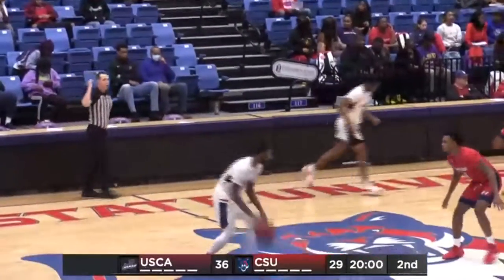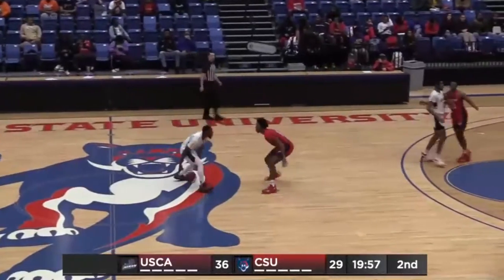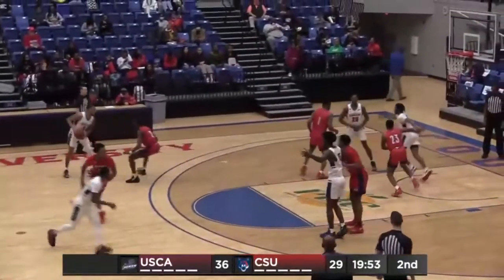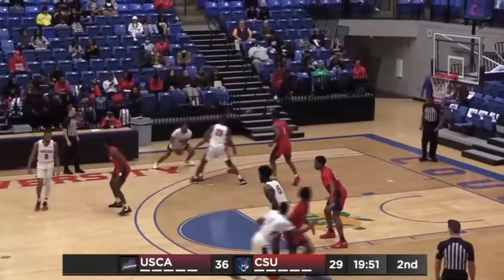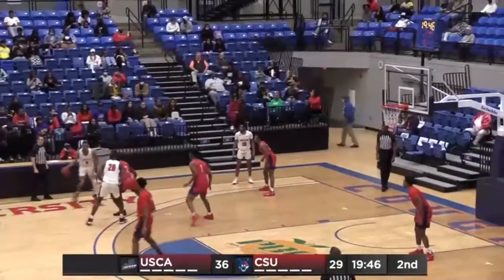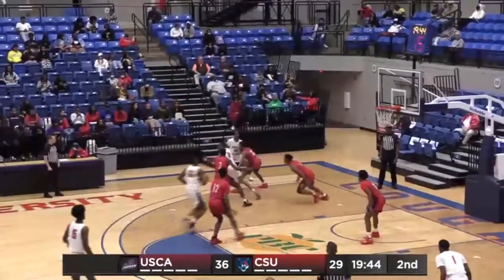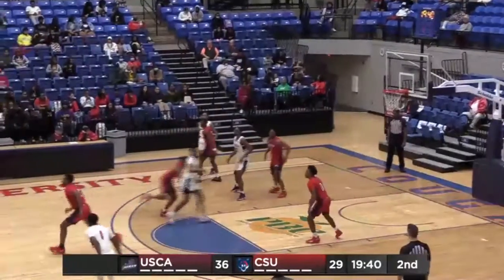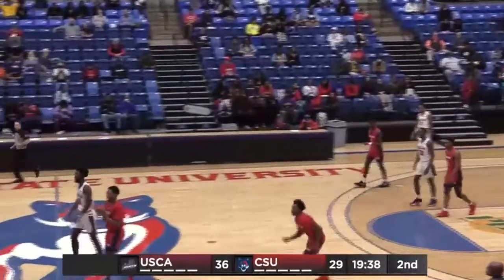Grant Howard, leading scorer in the game with 12 points, gets the ball into LD, and we are underway in the second half. Got to get Langston Gaither going. He did not score a point in the first half. That won't hold. Gaither double teamed. Throws over it and threw it into the backcourt. Turnover.